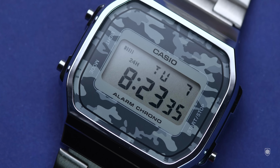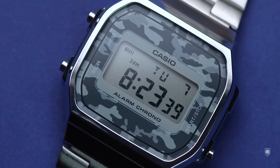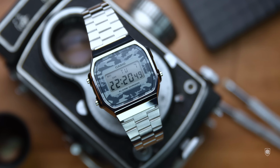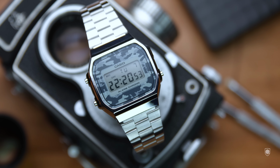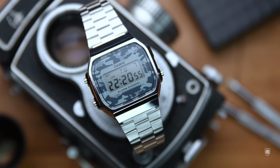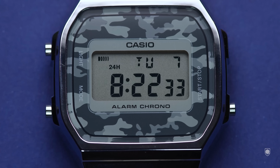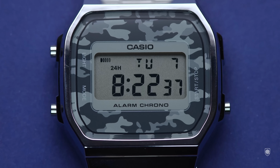For the second model, I opted for a vintage-inspired watch, a true classic of the 80s, the Casio Vintage Iconic A168 VAC, which I bought for $20 as brand new. And I always liked the appeal of this vintage Casio, because it reminds me of my childhood. And today this series, the Casio Vintage Iconic, became a trending watch for millennials and hipsters. And this is kind of the purpose of this purchase.